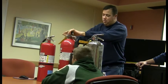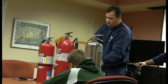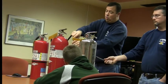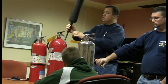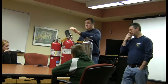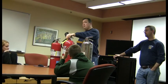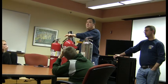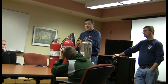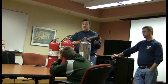The other one we brought today with us is a carbon dioxide extinguisher. Gives off carbon dioxide gas, so when it comes out, it's actually going to be cold. Usually very noticeable by the large horn on the end of the hose. You're going to use this on a Class A, B fire. Not really recommended for a Class C fire because it's going to give off some ice chunks, so it is liquid related, so obviously we want to keep liquids away from anything with electrical current.